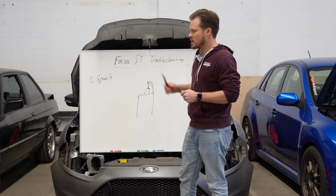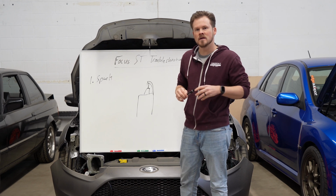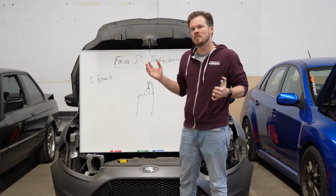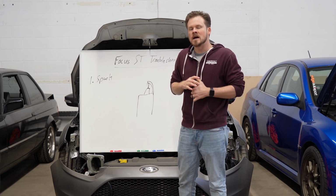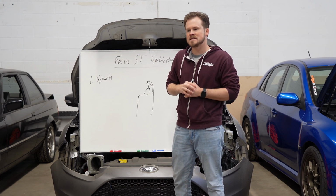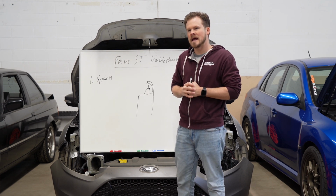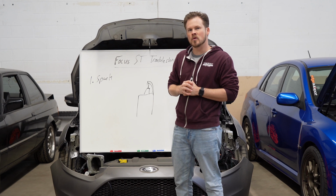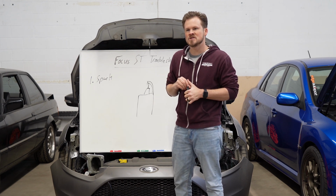So with spark issues, if it's not the spark plug, then the next thing would be coil packs. A lot of guys that I tune are running the upgraded coil packs on their Focus STs, and from what I've seen, they aren't really all that much of an upgrade, and in some cases can be worse in terms of reliability than stock. So I recommend just keep the stock coil packs on your Focus ST.